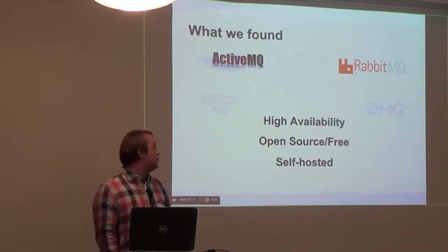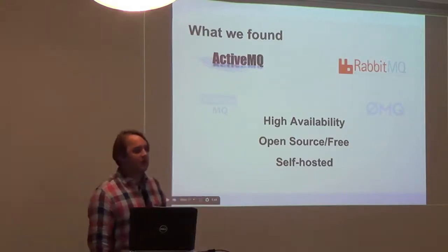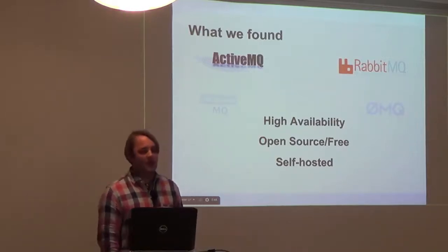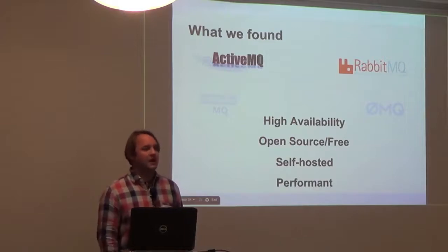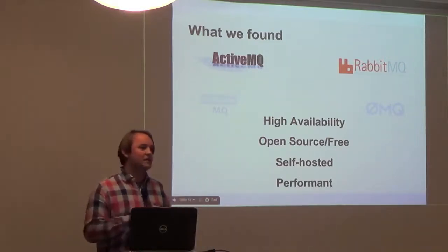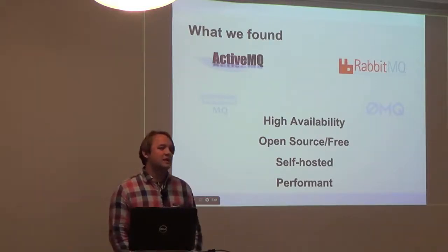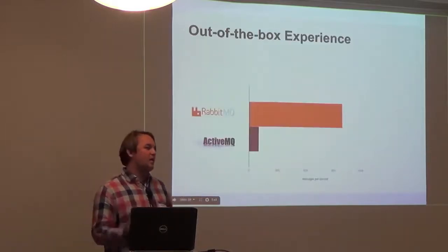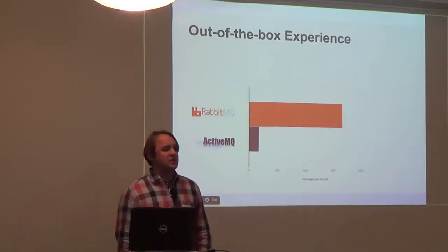That left us with 2 products, ActiveMQ and RabbitMQ, to start playing around with and make sure that they could handle the performance that we need. Because we do have a high amount of jobs that we're writing, we need something that's highly performant. We started sending messages through both RabbitMQ and ActiveMQ to see what kind of message rates they had. And it turns out that we were able to send 1,000 messages per second through RabbitMQ, persisting those messages to disk.